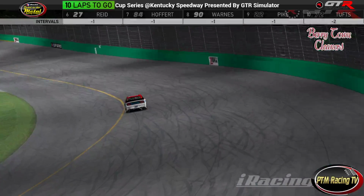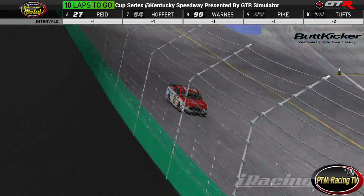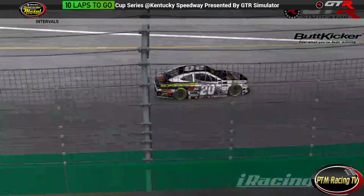There's 10 laps remaining here, and Jeffrey Oaks is guns blazing on Khan right now. Khan knows he is in trouble.